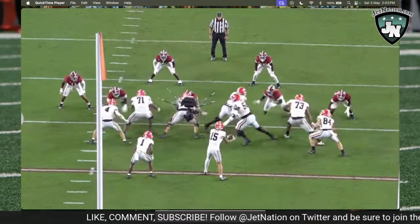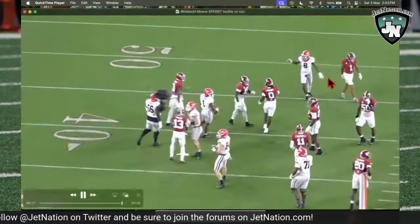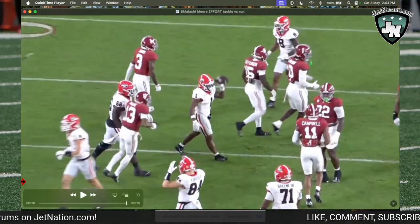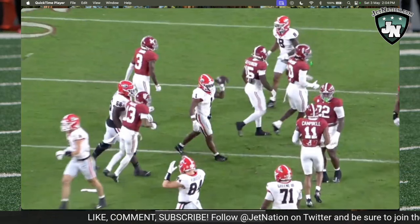You don't even see Malachi Moore on the end zone angle. He comes screaming off. Big hit, stopped in his tracks. This is the type of tenacity we used to see out of a Jamal Adams type of safety for the New York Jets. So maybe we're getting a little bit of a harbinger of what's to come with Malachi Moore.